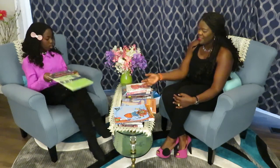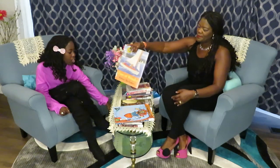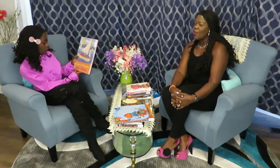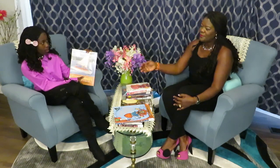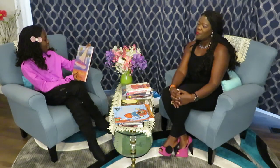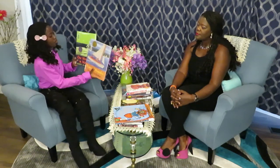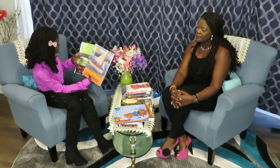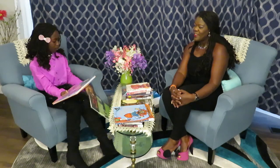So our next one is actually also written by Robert McCloskey. This one is called Time of Wonder, and I believe this one is also in Maine. And one thing I forgot to address about these two books is they both have medals. So that means they are really good books.